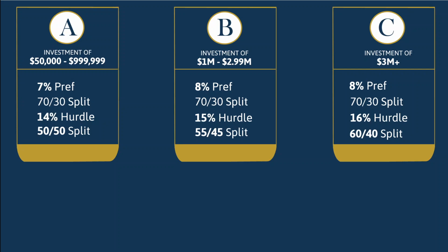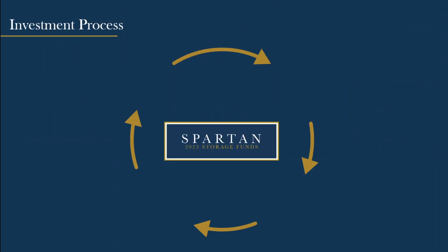$1 million to $3 million gets an 8% pref, so a little bit better. 70-30 split to a 15% hurdle, so again, a better hurdle. And then a better back-end split, 55-45. And then Class C investors get the best return, $3 million investments or more, 8% pref, 70-30 split to a 16% hurdle, and a 60-40 split thereafter. So very favorable terms for the income fund as well.